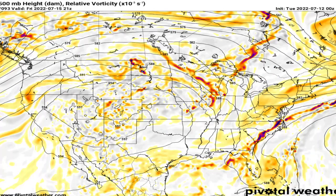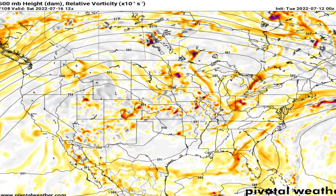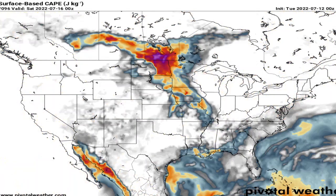The GFS model is showing some brighter colors across portions of the western Great Lakes up into portions of the upper Midwest, and that does indicate maybe some thunderstorm activity as we head into that time frame as well. That just continues through at least the first half of your Saturday across some of those areas across the western Great Lakes, and then getting into the Ohio Valley as well.